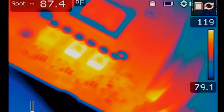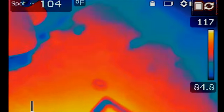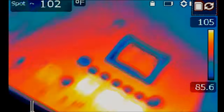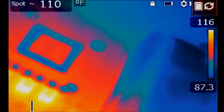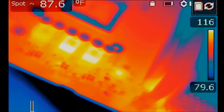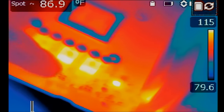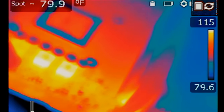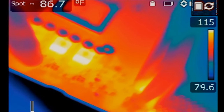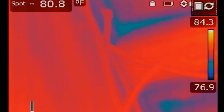See? And that's about it. I do not see anything else on the board getting warm when I press the power button, except for this area. And also this area here. Okay, so let's take a look at those two components quick.